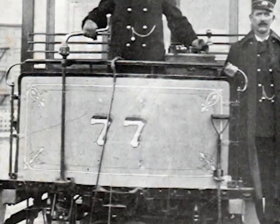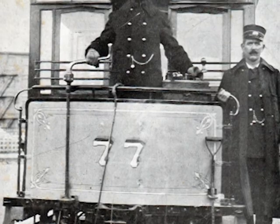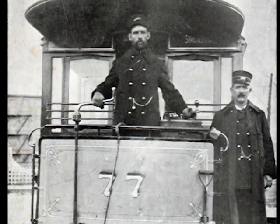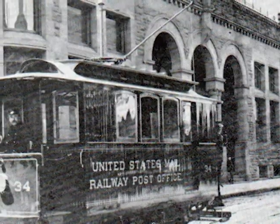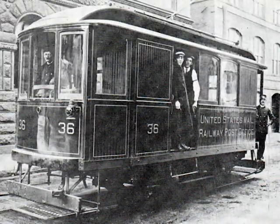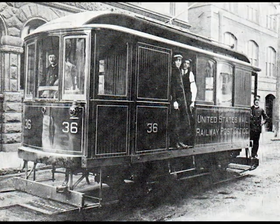In 1906, the company provided regular post office cars just for mail delivery. Each car had a motorman, conductor, and mail clerk. The earliest cars were all four-wheel trolleys like number 34 here posing in front of the New Bedford Post Office on William Street. Another of the company's mail cars, number 36, is seen here on 2nd Street near the corner of William.